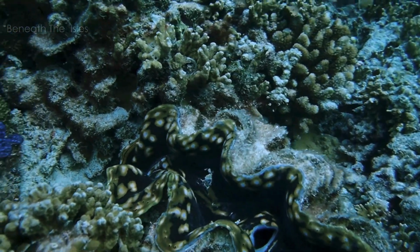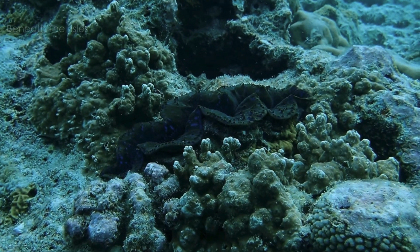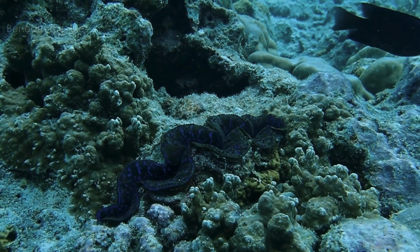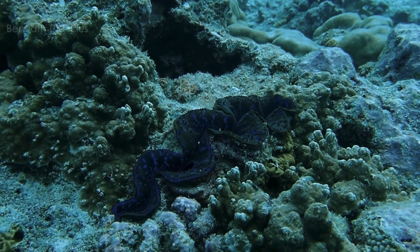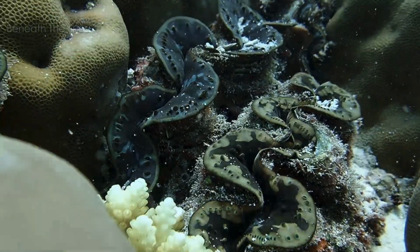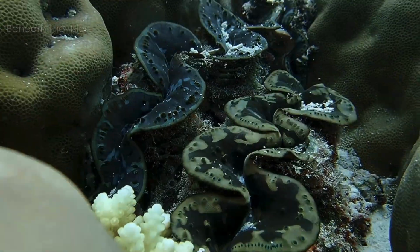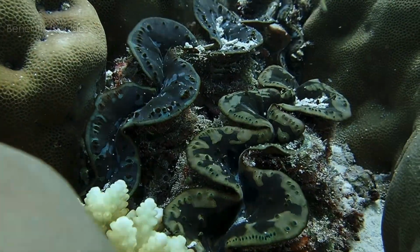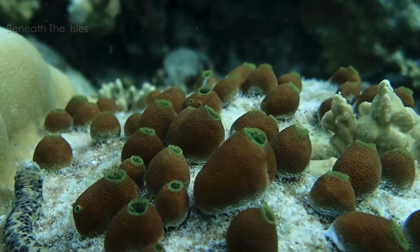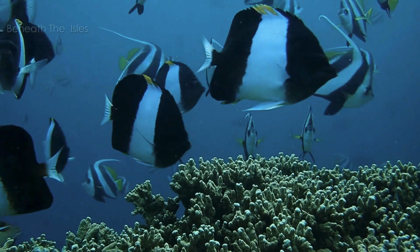The largest known specimen was measured 130 centimeters wide, that is 4 feet 6 inches, which was discovered around 1817 in Indonesia, weighing over 250 kg. These giant clams are a rare spectacle nowadays. Shadowing the clams may be a wide number of vivid fishes.